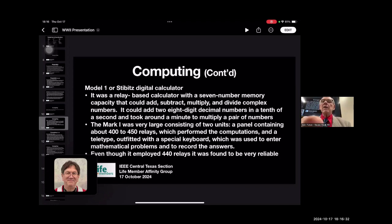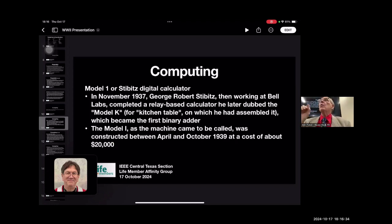And actually, this gentleman is the one that was credited with building the Model K. He went home and with a few of his relays and some wire and cut up some tin and basically built a 1-bit adder. And then took it back to the office and said, "Hey, look what I've done. I've got a digital adder here." And that really started him on the development of the later machines, and he went on to do other things.